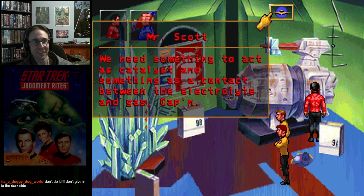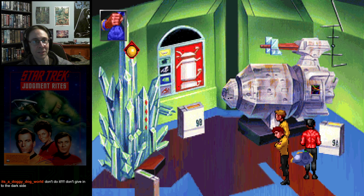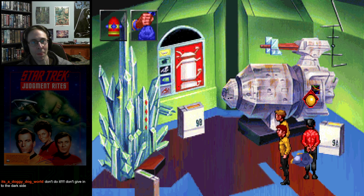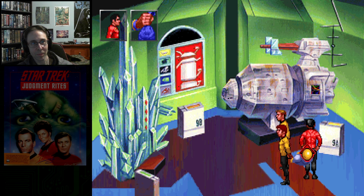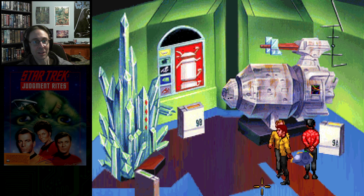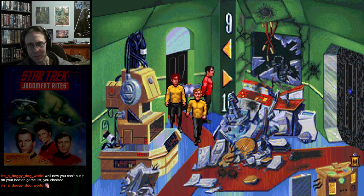We need something to act as a catalyst and something as a contact between the electrolyte and gas. Oh, something as a contact. This? Or this? No, I don't think that's necessary. We'd be pressing our luck letting it poke. Uh-oh. That's it. Okay, maybe I need to get that thing back. Like this thing here. I'll get this back.